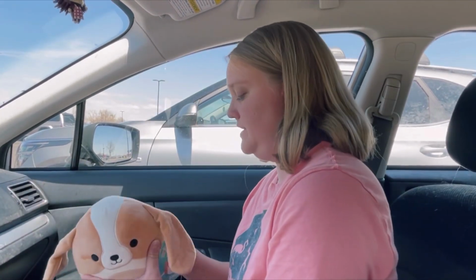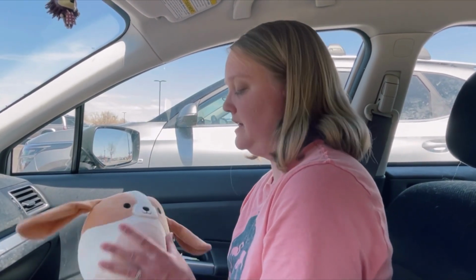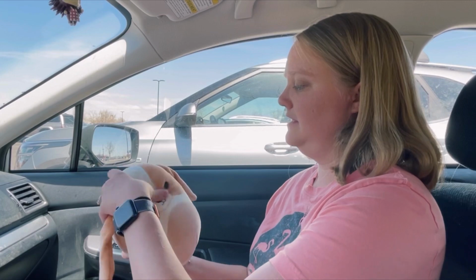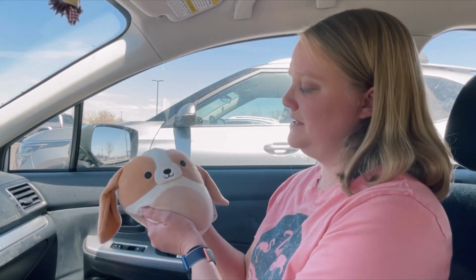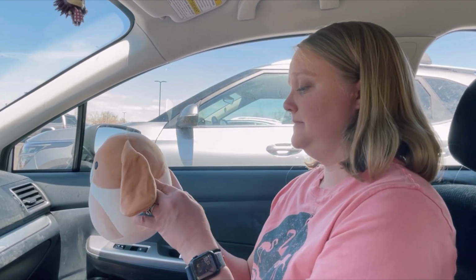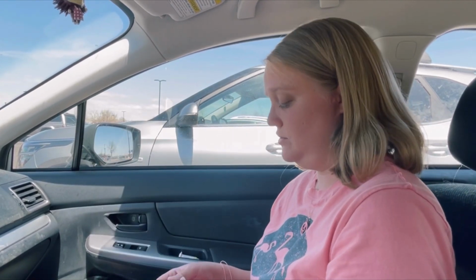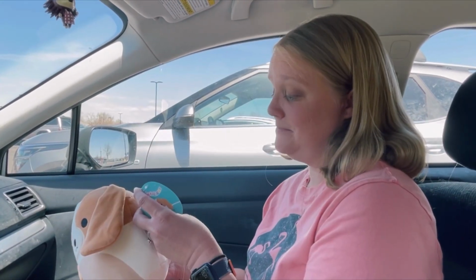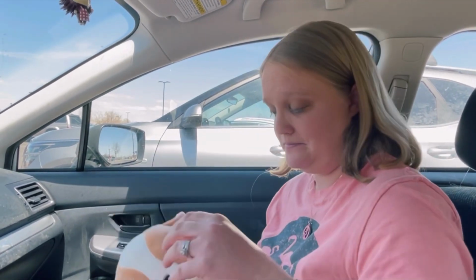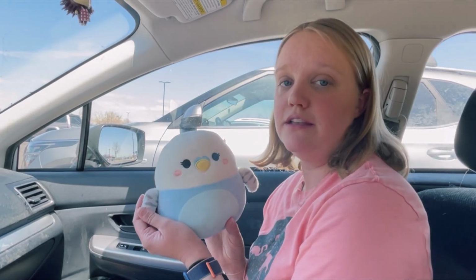Okay, next doggy we have is Adela. I'm fairly confident this is a Basset Hound. So yeah, maybe not the best shaped head. I don't know, just very difficult. So Adela, let's read about you. Adela is a dentist. I did go to the dentist this week, so I guess we do have something in common. This bird, I think is so cute.